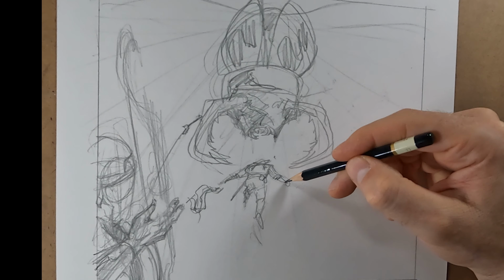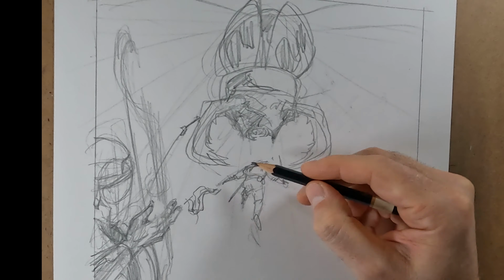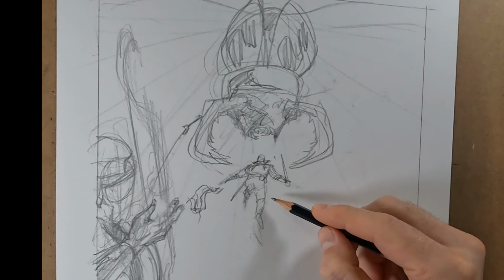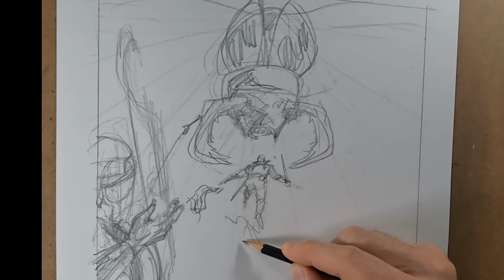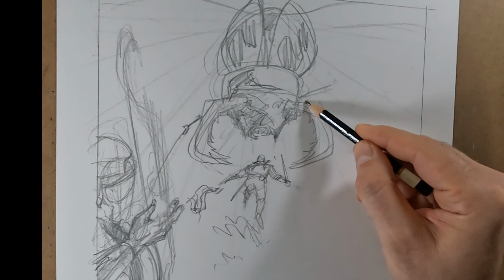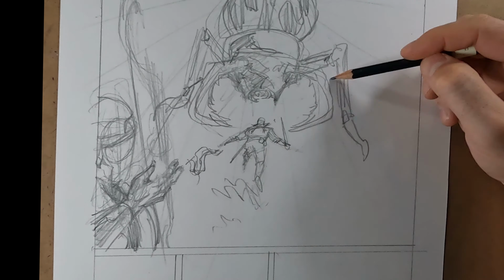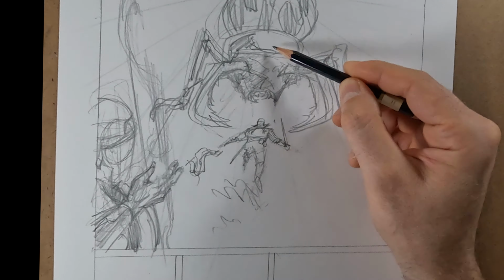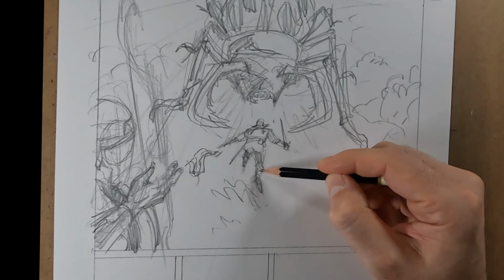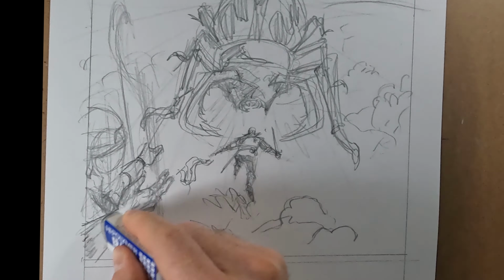Pencils are pretty loose, and I'm trying to remember to keep pretty dynamic angles and poses. Even if they're a little more incorrect, I would rather have it be more dynamic than correct. I wanted to show a little bit of penciling in real time, so that's what we were just watching there. So you kind of see how it looks when I'm penciling in real time.